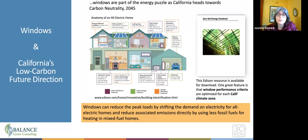But just maybe a bigger picture overview of where windows fit into this big picture of why 3C-REN is working on windows as part of our overall picture for California and energy reduction and a low carbon future. Windows can be chosen so that they reduce peak loads in heating and cooling, which also translates into greater comfort for your clients. And these windows can also play a really strong part in moving new construction to needing less fossil fuels, or moving to an all-electric home and having it be comfortable and energy efficient. That's because there are some new products and technologies readily available that you can start to use in homes.